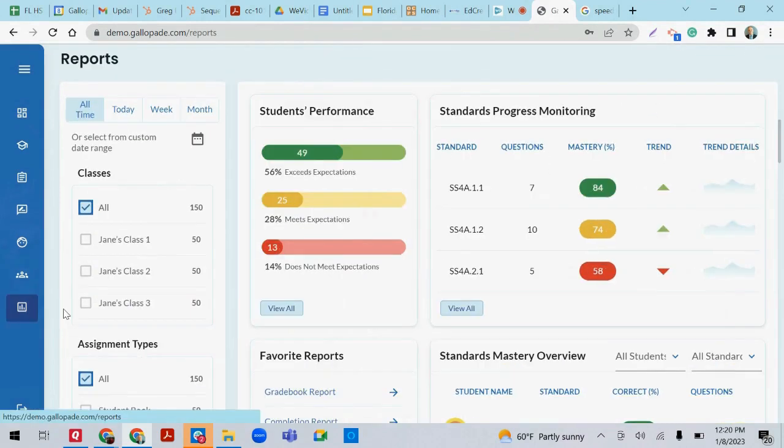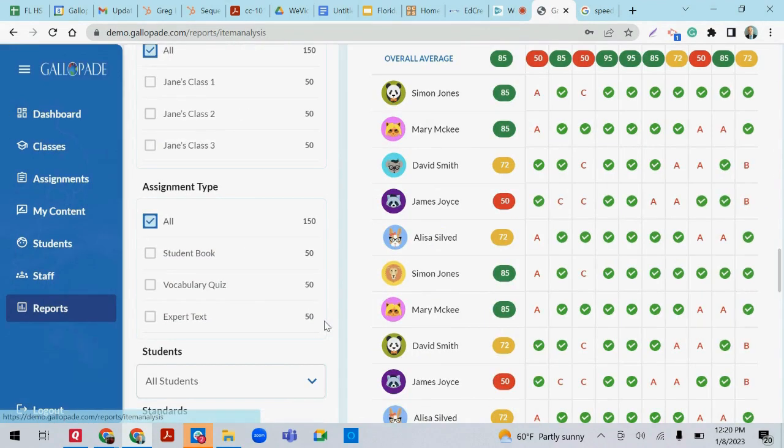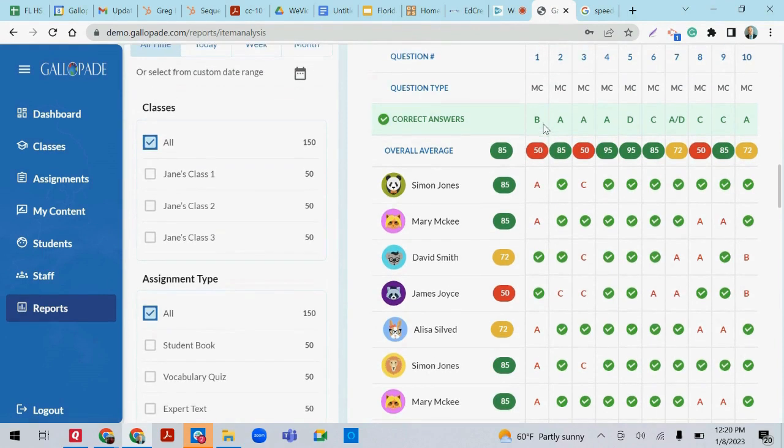We also have another type of report I'd like to showcase here, and that is the item analysis report. I really like to look at these after we've done an ExperTrack test assignment, so I can go through and see how the overall class did on each individual question. So I see here this question 1, we had a 50% rate, which means there could be some reteaching needed there. Whereas I see on other ones, we have a much higher success rate as an overall class.